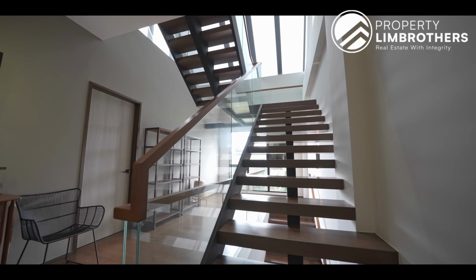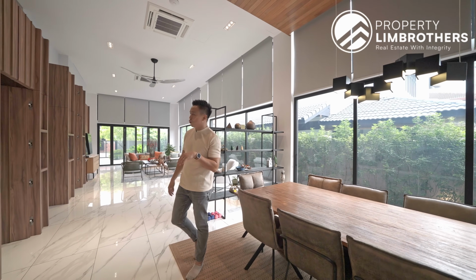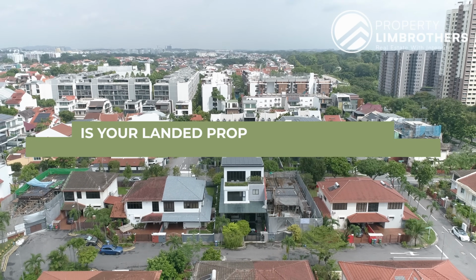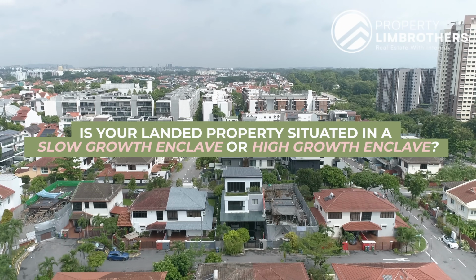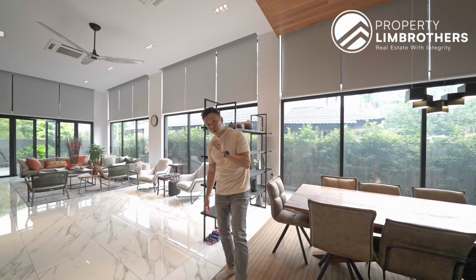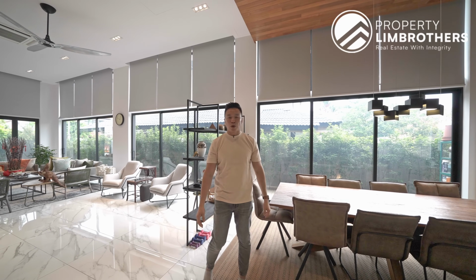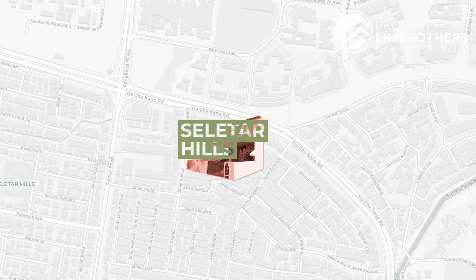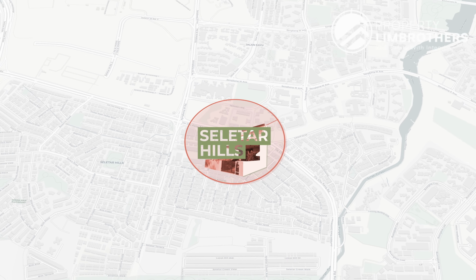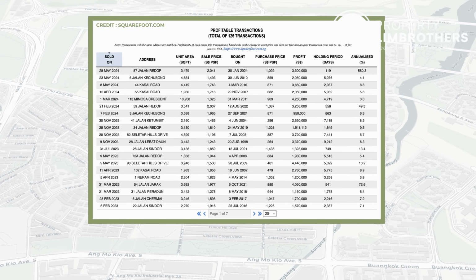We talked about some of the key frameworks during our latest landed convention in Shangri-La during May this year 2024. One of the key frameworks is whether your landed property is situated in a slow growth enclave or high growth enclave. And the key fundamental characteristic is to look at the level of transaction volume within a 500 meters radius within your enclave. So when we take up some of the transaction volume of Seletar Hills Drive Road, as well as some of the neighboring enclaves, just expanding by 500 meters radius, you can look at the amount of healthy transaction volume from 2023 all the way towards 2024.